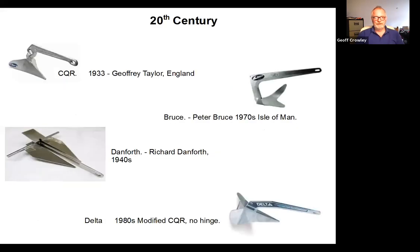Move on to the 20th century, and in 1933, Geoffrey Taylor of England developed a CQR anchor. So between the two wars, this anchor was developed, and it was very effective for its day. It had a large plough shape that embedded into the seabed and a hinge on it so that the plough would always engage. Naturally, it wouldn't fall in the way that it's pictured on this screen. It would fall on its side.